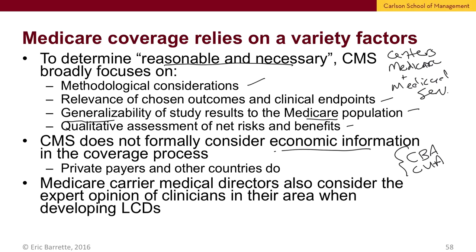Medical carrier medical directors, or the local contractors, also consider the expert opinion of clinicians in their area when developing local coverage determinations. So this is important to demonstrate to the local physicians that technology is cost-effective, or at least effective, because their influence and opinion can help determine the local coverage determination, which can help ultimately determine whether or not a new technology is paid for and will survive on the market.